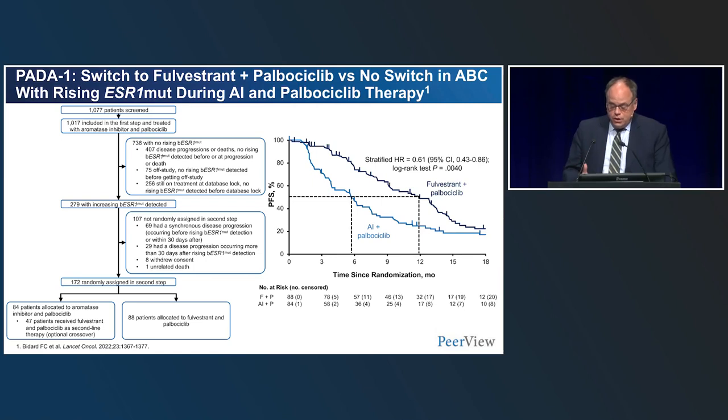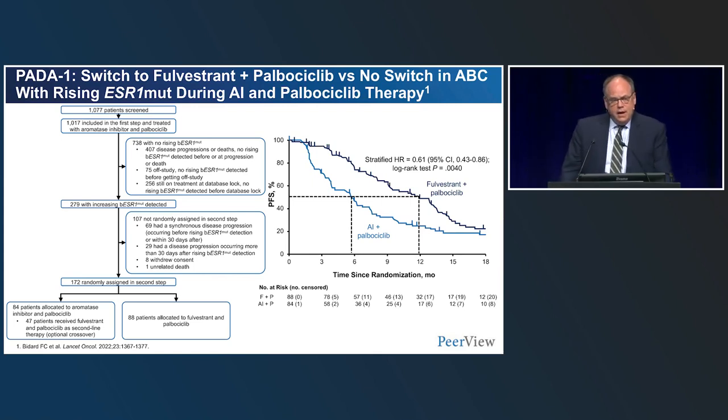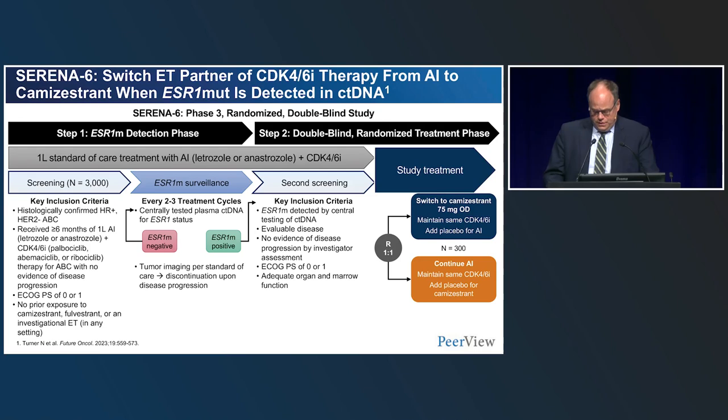And of course, as we know, the switching strategy led to a marked improvement in progression-free survival with a stratified hazard ratio of 0.61. And so I view this as the first shot across the bow about what is the optimal endocrine therapy, and also when should we use this therapy.